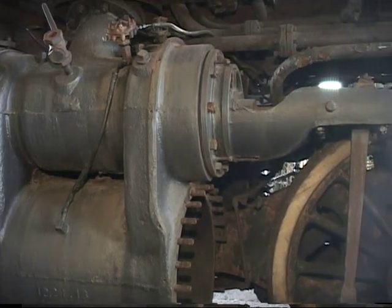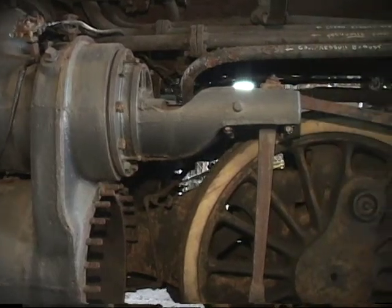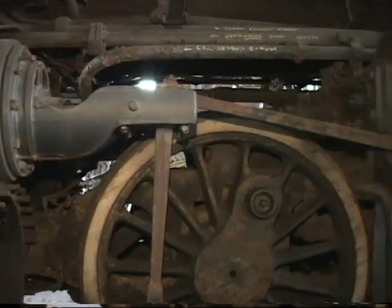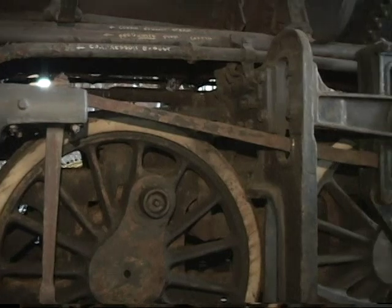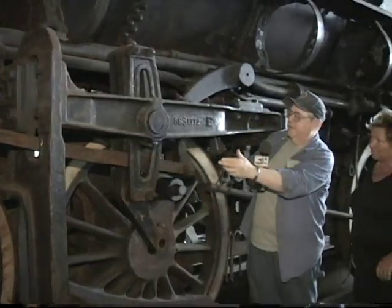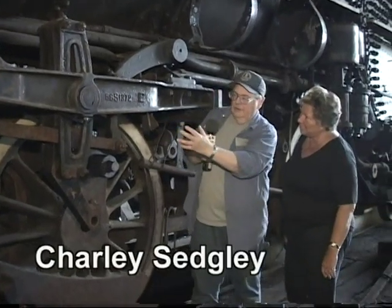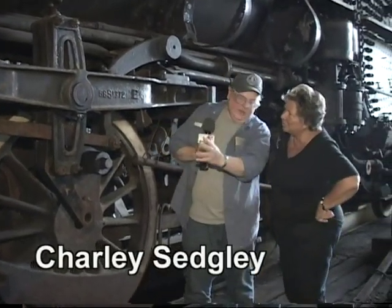Well, what you're looking at is the piston and the valve section. The steam comes out of the boiler here, down this pipe, called the dry pipe, into the valve section here. From there, it is proportioned into the cylinders. This section here is part of the valve system, okay? And there's pieces missing, otherwise we can't show you.